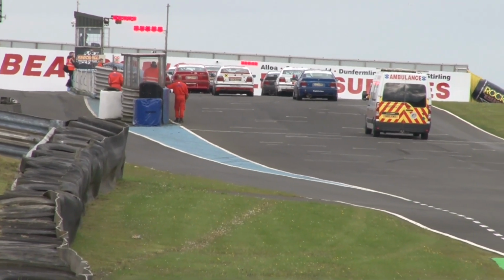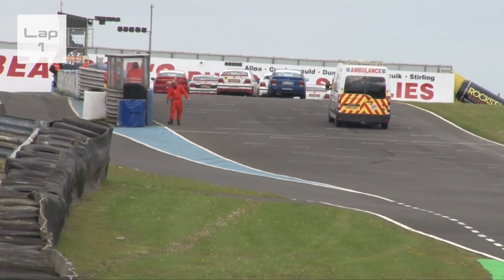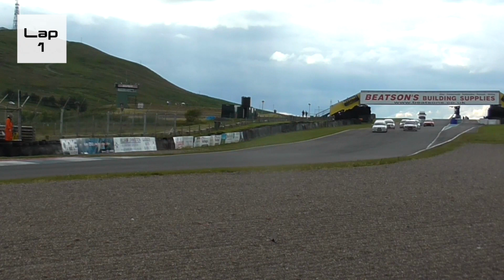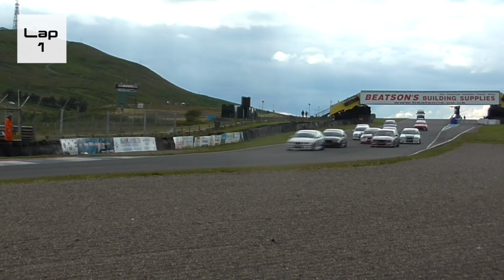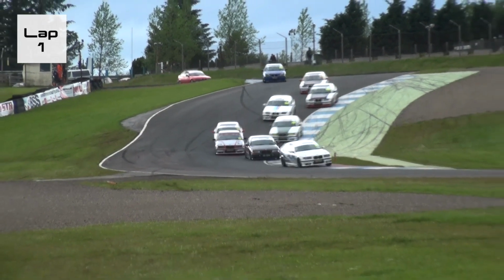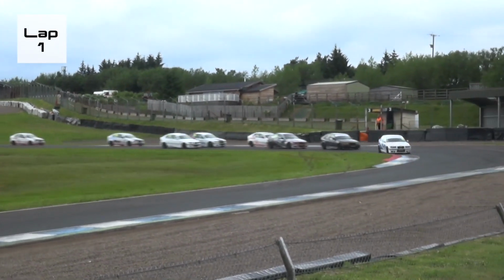On the grid, we have got 5 lights, and away we go. Lights go out, head down towards Duffus Dip. And once again, David McNaughton on the front row of the grid charges down towards Duffus Dip. He's got a bit of heat from Richard Sutherland this time, who manages to sneak past ahead of Cliff Harper as they go into Leslie's and then pull the cars back up on the brakes into McIntyre's.